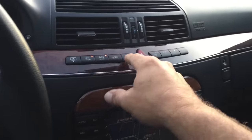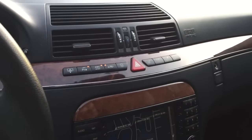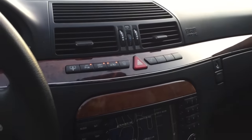Because it's also hydraulic, you do get ride height adjustments. So if you've got to clear giant obstacles in the road, you hit that once, you get a little bit of height. You hit it twice, and this thing is going to be skied like Bigfoot. Let me walk outside and show you that.